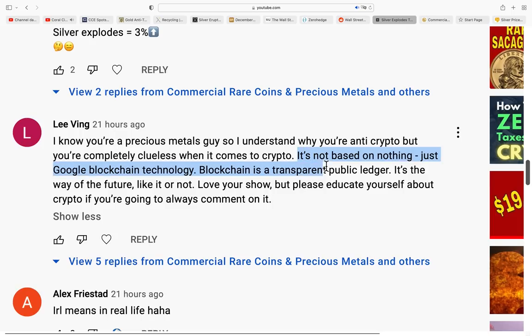Again, I'm not a hater of the technology, but blockchain is a transparent public ledger. Yeah, I agree with that. Google blockchain technology. Okay, all right. Nothing to disagree with you. I don't disagree with that. But really, what is it? What do you actually physically own there? What's the tangible? There's nothing tangible about cryptos. And again, I'm cool with it. If you're making money, Lee, and the other folks, if you're making money in precious metals markets, as I've always said, of course the game is rigged.